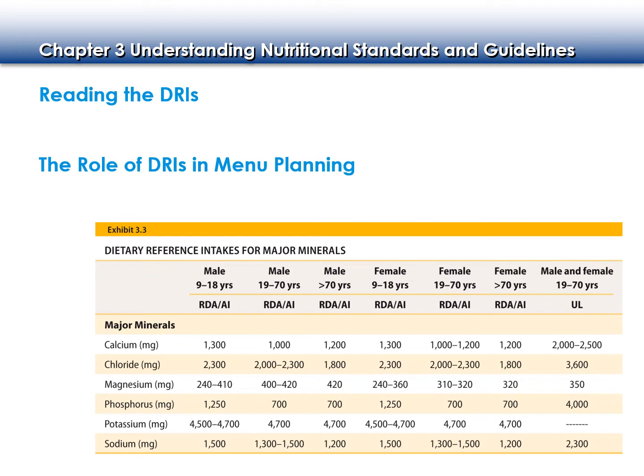This chart shows DRIs organized by gender and age. A food service operation can help a customer achieve adequate nutrition by using DRIs as a reference. The DRIs can also be used as guidelines when helping staff understand nutritional information.